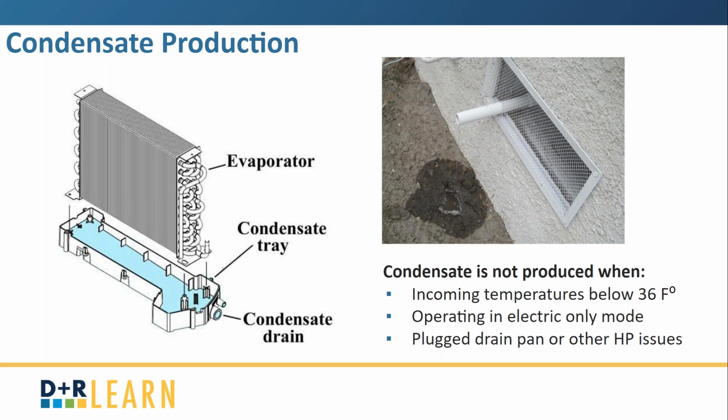You'll notice that the drain pan underneath the evaporator coil has a slope that falls slightly downward toward the drain opening. Okay, this prevents any stagnant water from building up inside the pan and ensures that the pan will fully drain. But that'll collect water.